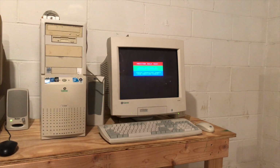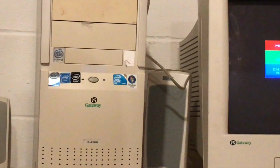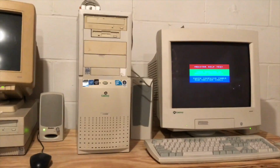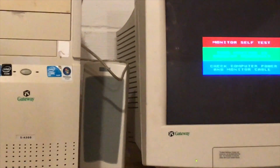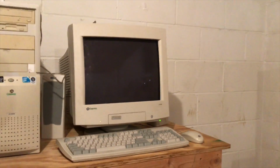Wise Technical Wizard here, and here is the Gateway E4200 from my elementary school. This is the one called CES Lab 4 with all the other Windows stickers on it, and it has the all-tech Lensing speakers, the Gateway EV700 monitor, the original keyboard and original mouse.